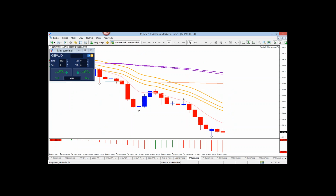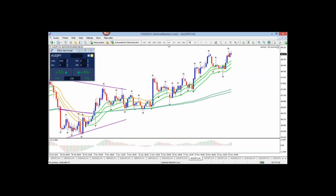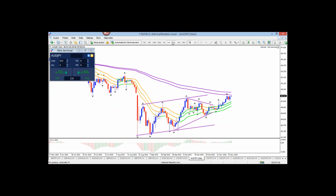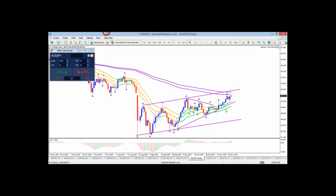Now let me take a look at other Aussie pairs, see if there's something interesting there. Pound Aussie definitely very weak because we've seen pound weakness and Aussie strength. So definitely an uptrend at the moment, but at the long-term moving average.